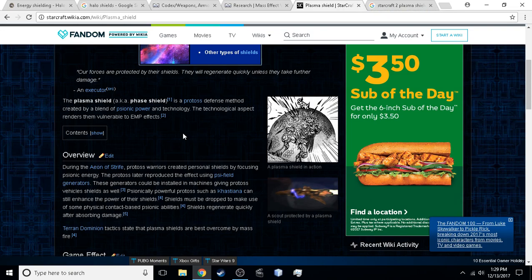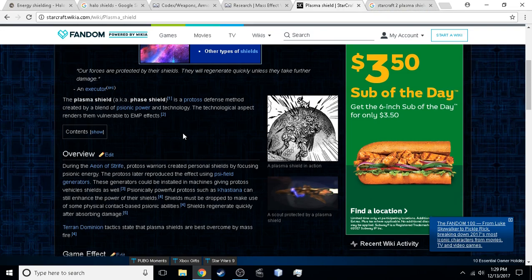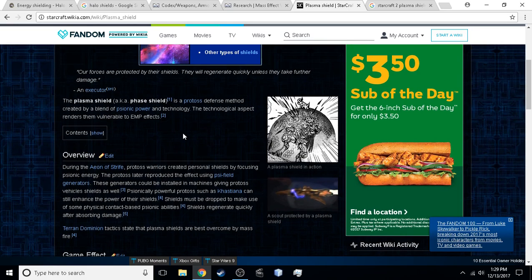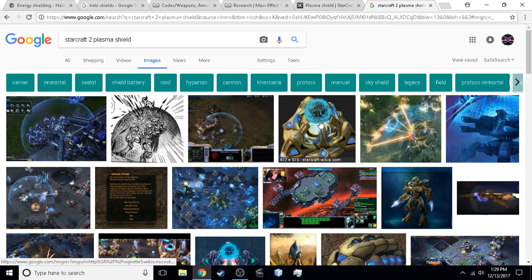And plasma shielding. A strength of this is that there's no particular strength the others don't have in common with it. But it can be used because it's psionic energy. It can take it from outside sources, such as shield batteries. This is actually a good thing, just having a few shield batteries around your troops.